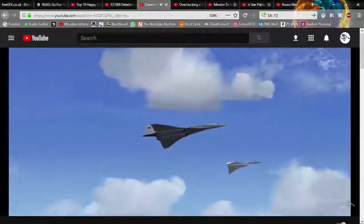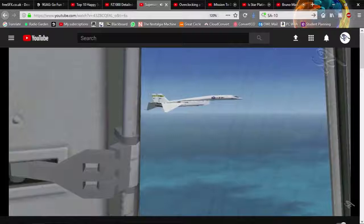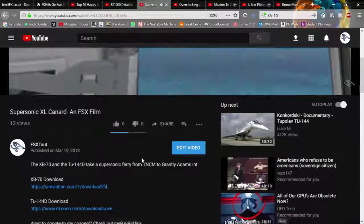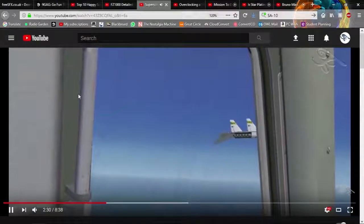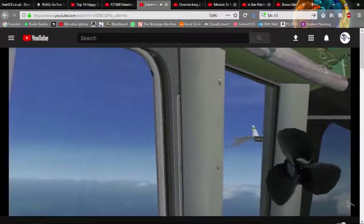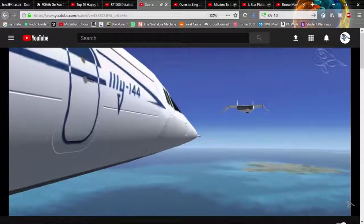Right, glam shots. As I probably mentioned before and in the video description, this is from Princess Juliana International to Grantley Adams International in Barbados. In total, this was a 45-minute flight. I managed to edit it down to 8 minutes and 38 seconds. Not bad.